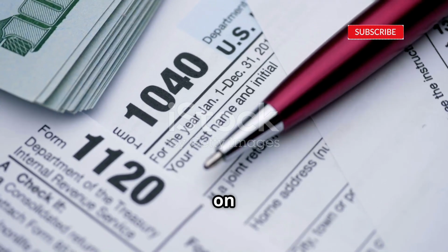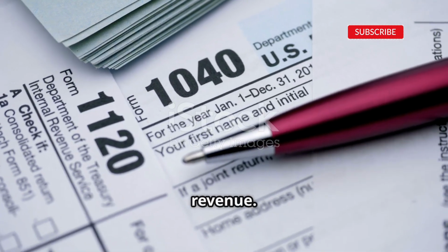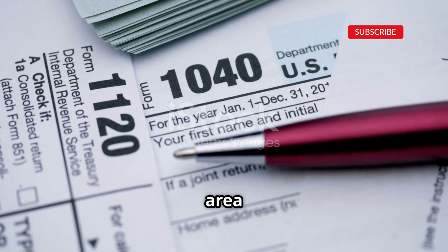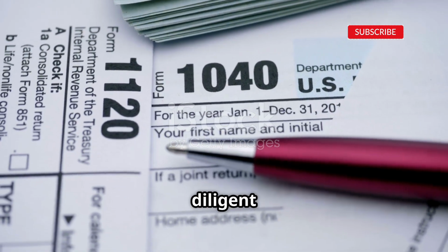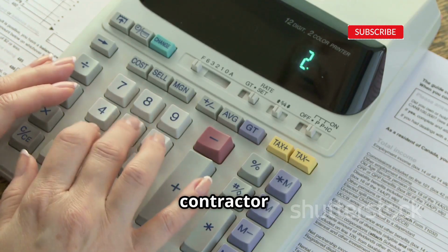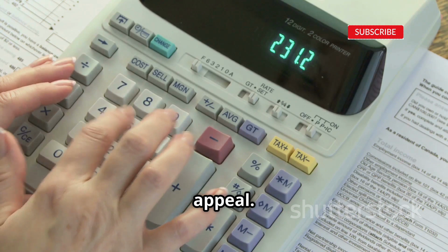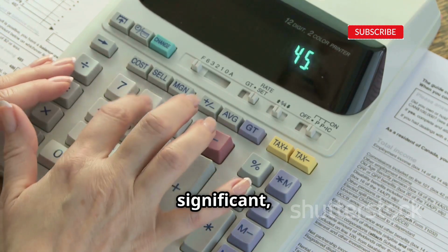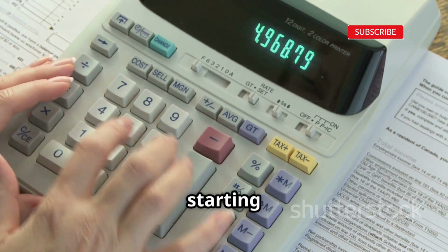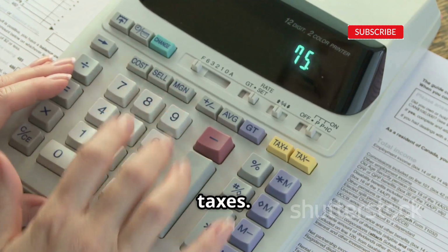The IRS is always on the lookout for this type of misclassification because it directly impacts tax revenue. They see it as a potential area of abuse, and they're very diligent in investigating these situations. It's tempting to call someone a contractor to save on payroll taxes and paperwork, and we understand the appeal. The immediate savings can seem significant, especially for a small business just starting out. You avoid things like Social Security, Medicare, and unemployment taxes.